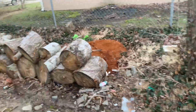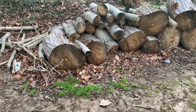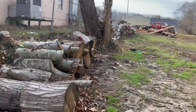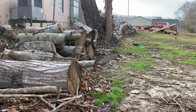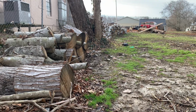Get this maple here. So I'm actually wanting this for a load. Got plenty of wood at the other places, but she contacted me and asked if I could get this stuff. And I thought it would be cool to get a little change of scenery. So get this maple here. It's a long walk. I don't know if you can tell how far that is. Pretty good walk up there.